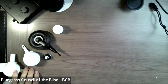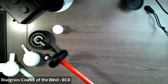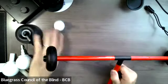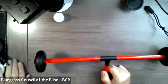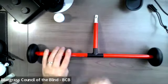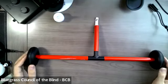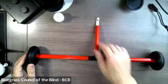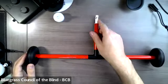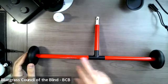Now, Ambutech also has mobility tools, different types of mobility tools. And I have one to show you here. Let me scoot these things out of the way. This is called the broom tip, and it's a very strange tip. The particular one that I have is a hook-on tip, so it hooks onto the end of your cane just like a regular tip.